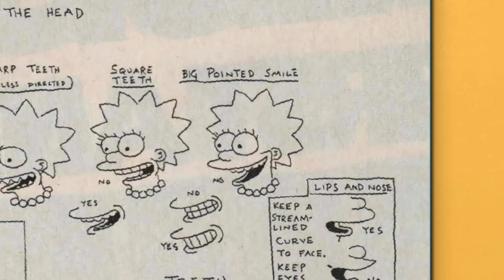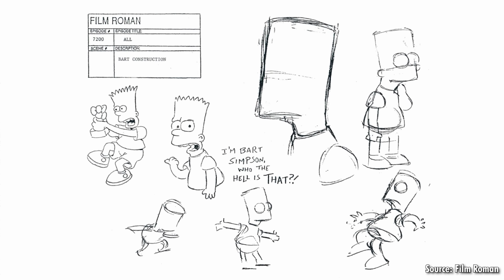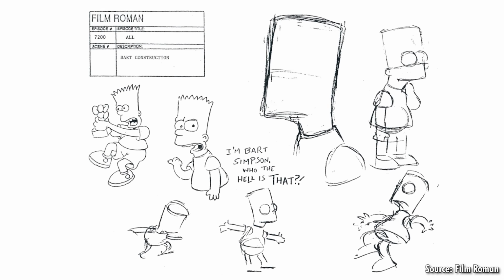Pretty mild stuff, but just the tip of the iceberg. These rules come from large style guides created throughout the 1990s, as the show was finding its footing. Style guides are references for animators, so they draw characters the same way every time.